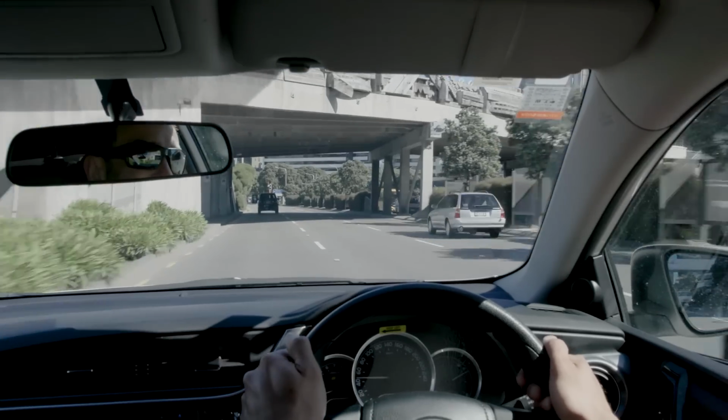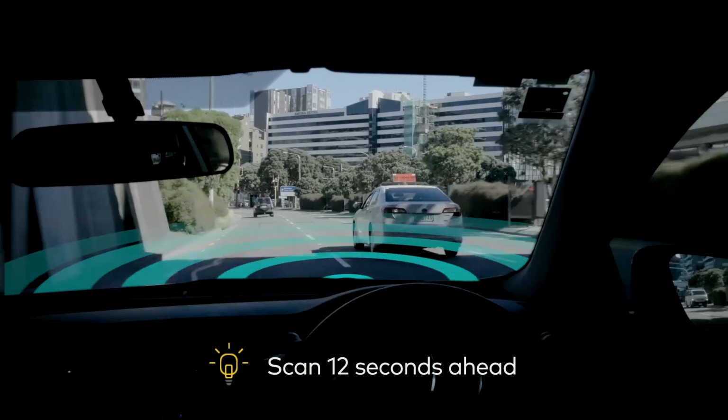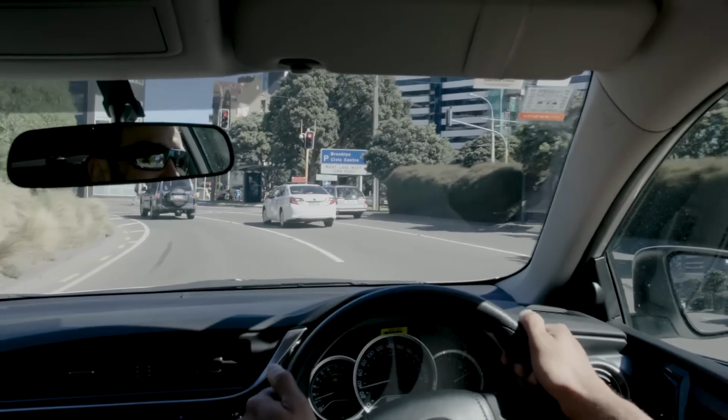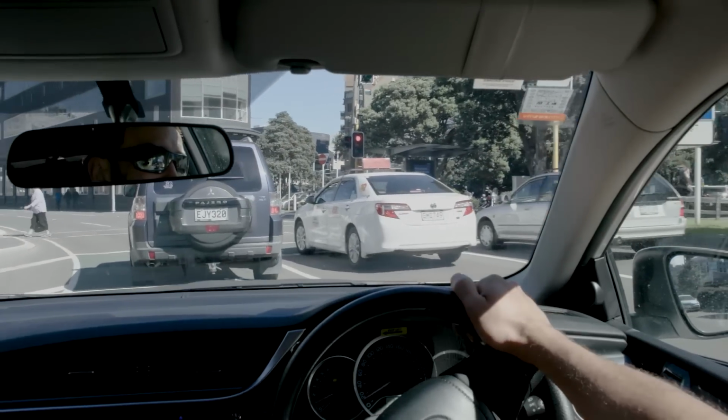While you're driving, it's always important to be scanning 12 seconds ahead for any hazards. You never know when you might need to slow down or stop, so it's best to be prepared, because the earlier you spot a hazard, the more time you will have to brake gradually and smoothly, the best way to stop.